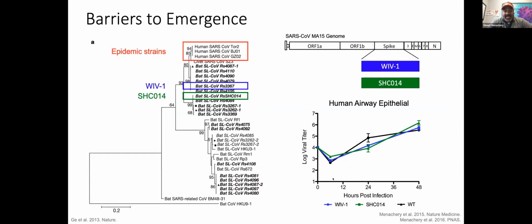And so the work that I did in 2015, when I was in Ralph's lab, we had taken spike proteins from a cluster of bat coronaviruses that were even closer to SARS-1. We put that spike into the epidemic strain and found that those viruses replicated just as well as the epidemic strain.